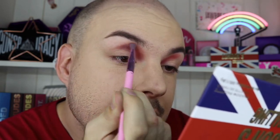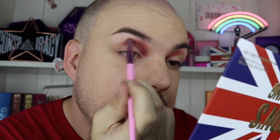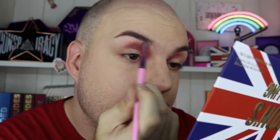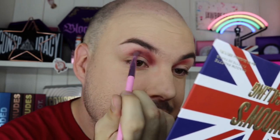And I'm just going to say that I love the packaging of this. Like, I love the London flag. I think the London flag is so pretty. Much like our flag, it's got the same colors, and I just really like that color combination. And also I really like this because London is just a happy place for me. London is where my husband comes from. London is where Sam proposed to me. London is just such a happy place for me.